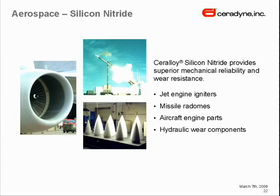One of the neatest things it's used on are the nose cones for missiles that need radar guidance, because it's a very thin, tough material, but it can transmit RF frequency. So it can communicate with whatever it needs to communicate with. It's also used as the spark plugs for airplanes.